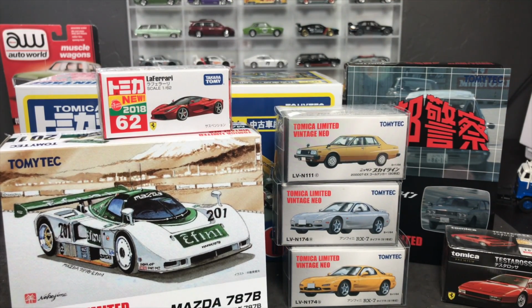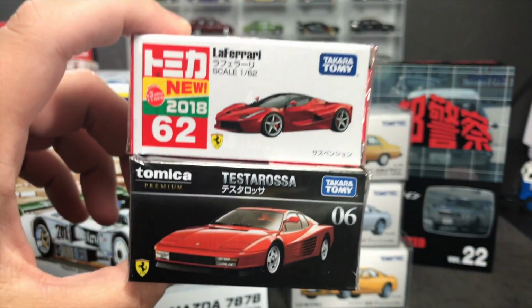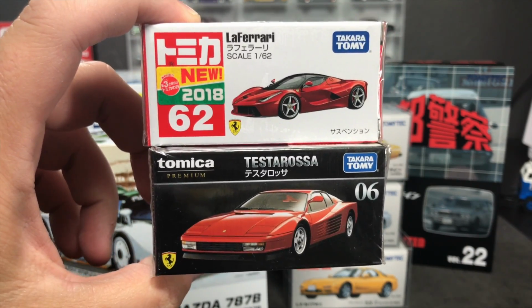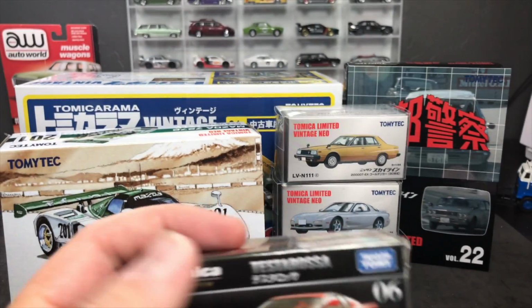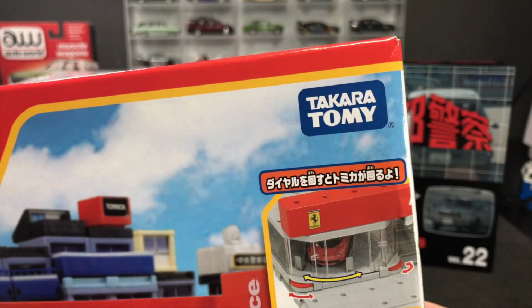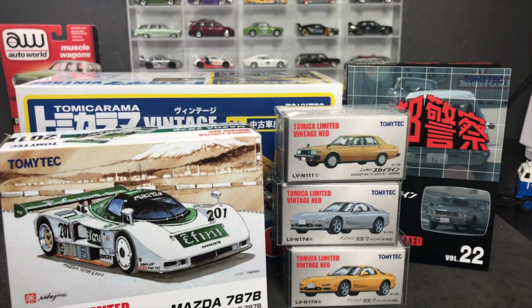Let's go through the stuff that I'll do a separate video on. This is highly significant because Tomica, I don't know how they did it, sub-licensed Ferrari from a Chinese company. The name escapes me right now. And they are able to do some Ferrari diecast models for their basic range. This is the LaFerrari. And for their premium range, the Tomica Premium right there, this is the Ferrari Testarossa. I think we've seen so many pictures of these, and then they also were able to do this fantastic Ferrari dealership set. This is my promise to you, I'm going to do a Ferrari Tomica showcase here on the channel with these models and with this set.